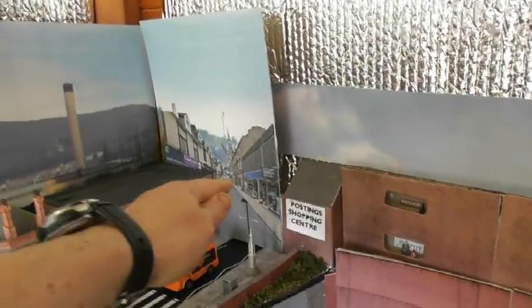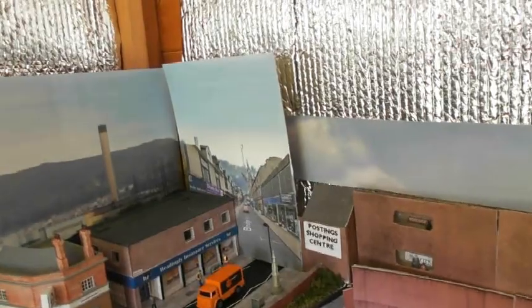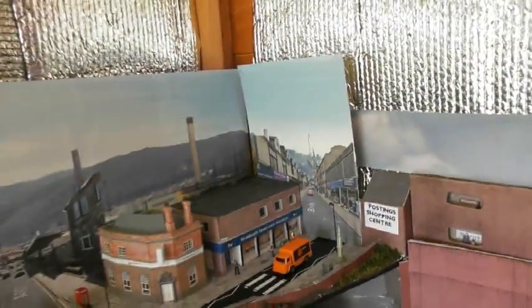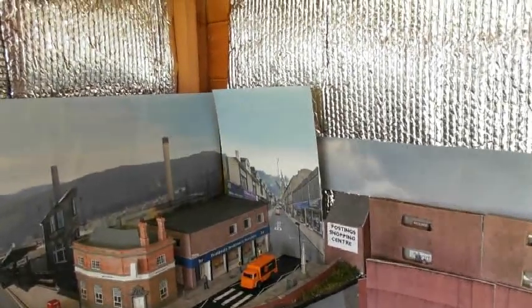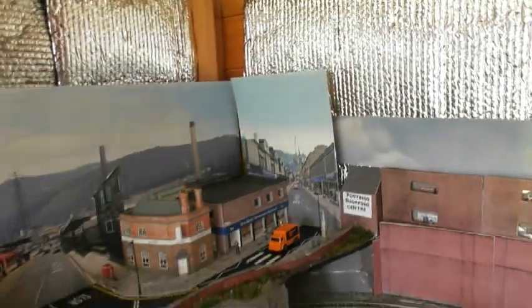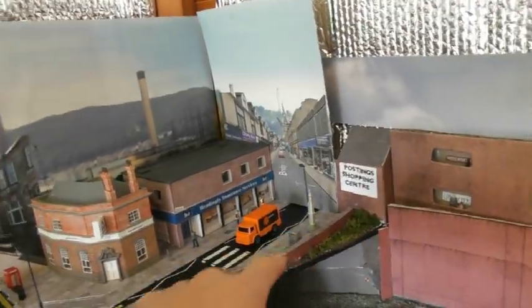That building on the right there, out of interest, used to actually be a Mothercare. In the late 80s, when the Kingsgate Centre opened, Mothercare moved from there into the Kingsgate. It's actually now occupied, that branch of Mothercare in the Kingsgate, by Boots the Chemist. Street lamp installed there as well.